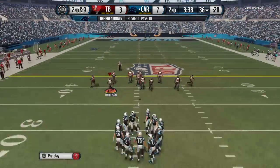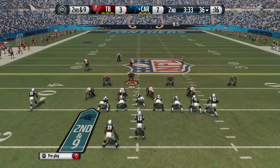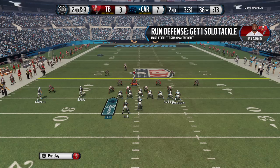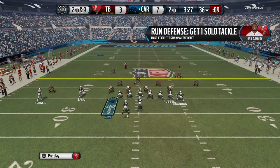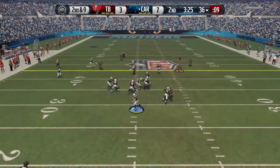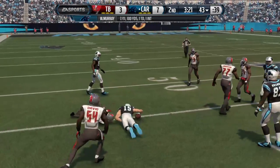That last running play was good for only a yard, so it's second down and 9. Double tight end formation. Get ready. Let's go. They'll hike it to him out of the shotgun. 2 hands on the football and has the catch.